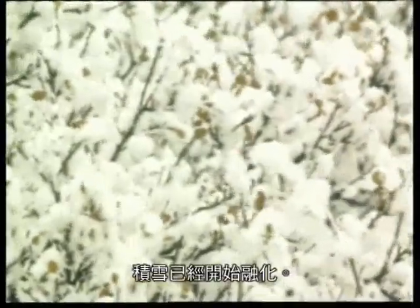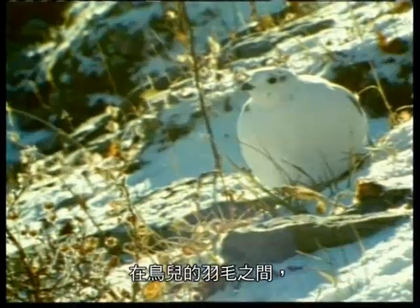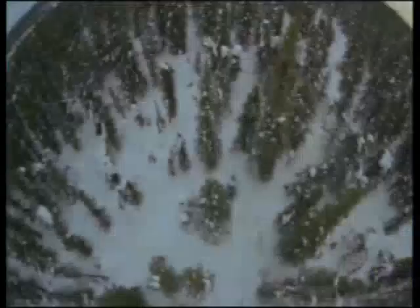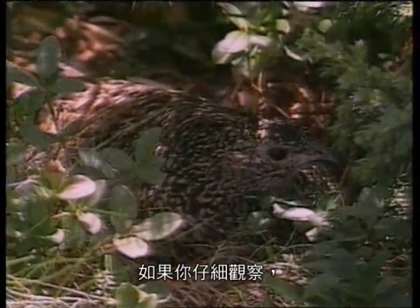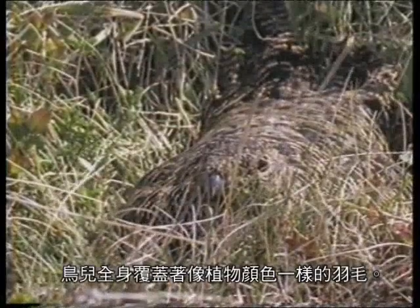It is spring. The snow has begun to melt. Plants are pushing up through it. And between the feathers of the birds, new feathers emerge, the green color of the plants. It is summer. The snow has completely melted and the layer of vegetation is green. The polar bird again displays extraordinary camouflage. If you look carefully, you will see that a pre-planned change has again taken place. Its body is covered in feathers that resemble the vegetation. It is again all but impossible to see it.